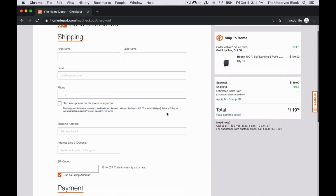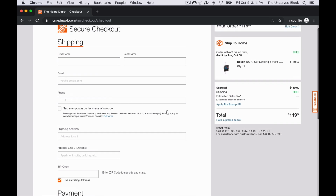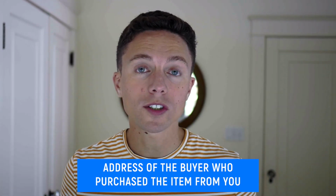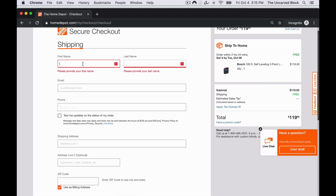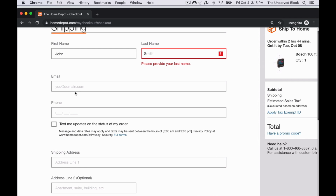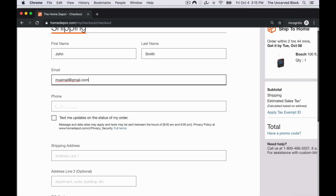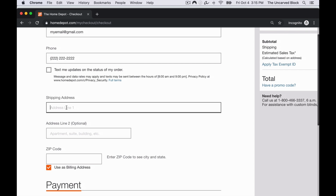Now on this page is where you enter the shipping address. This is the address of the buyer who purchased the item from you. Enter in the buyer's name. For the email, you're going to enter in your email address. The phone number, you can enter the buyer's phone number here. And then their shipping address.